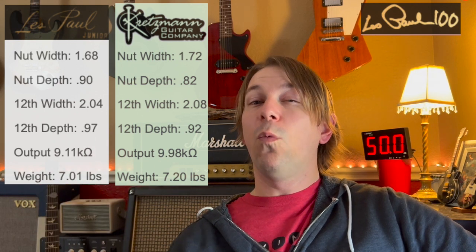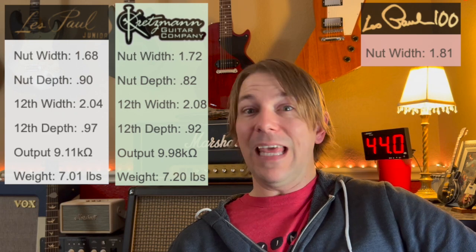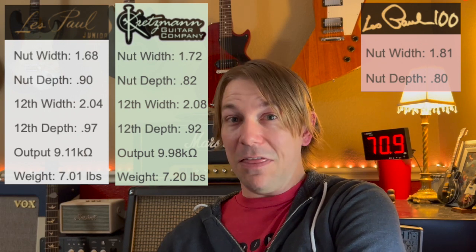Well, at the first fret, the width, 1.81. That's a lot wider. Now, you might be going, that's not that much. It's like 1/10 of an inch more. But when you feel it in your hands, you start to notice, yeah, that is definitely pretty wide. How about the depth? The depth, 0.80 inches. Yeah, it's a lot thinner.